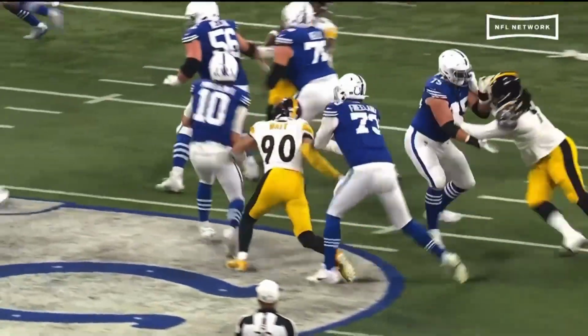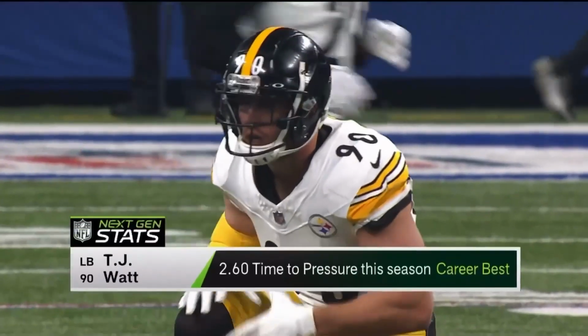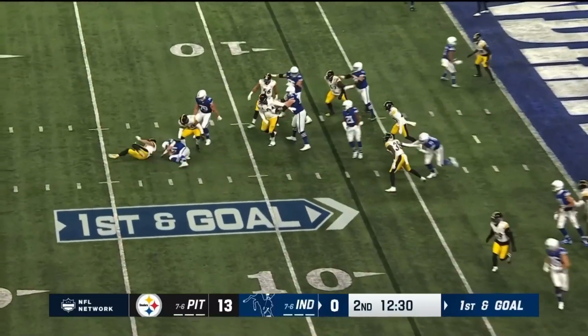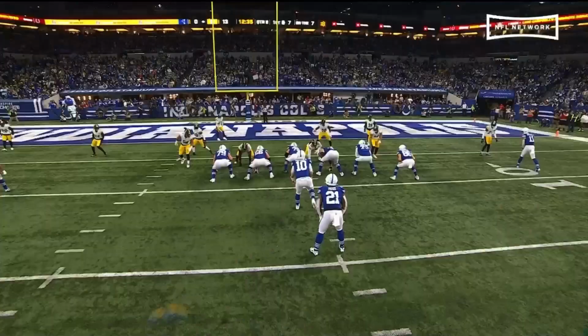Get the edge. He's going to be lined up on that right side of the Colts offensive line all day long. Would be surprised at some point if they give that young man a little bit of help. Loss of 6. Now they're behind the sticks. Oh, Minshew kept it, and TJ Watt is saying, thank you. Can I give you another?